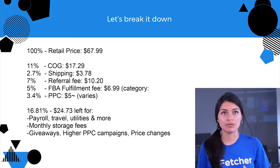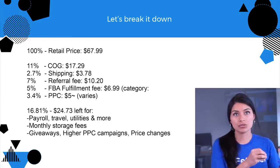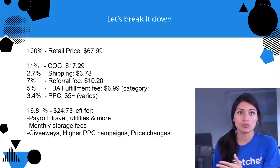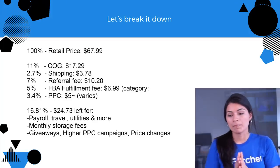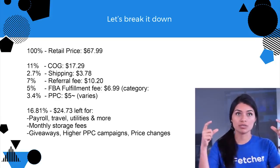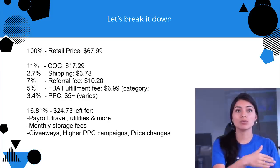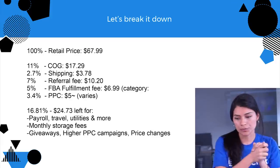Now, let's break it down. So you've probably seen the fees screen, but what does that look like when you're actually looking at an actual product? In the example that we have here on the screen, you will see that the retail price is $67.99. We're gonna say that this is the 100%. Why? Because this is the amount that the customer is paying. So what's coming out of their pocket and on its way to you.